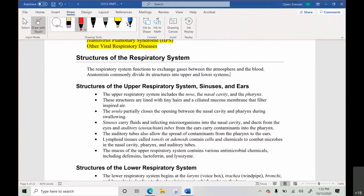Okay. So the structures of the upper respiratory system. As you guys know, the upper respiratory system includes all the way from the nose, nasal cavity, to the pharynx, okay? As we all know, the upper respiratory system is lined with tiny hairs and ciliated mucous membrane, whose function is to basically filter inspired air, okay? Filter inspired air.